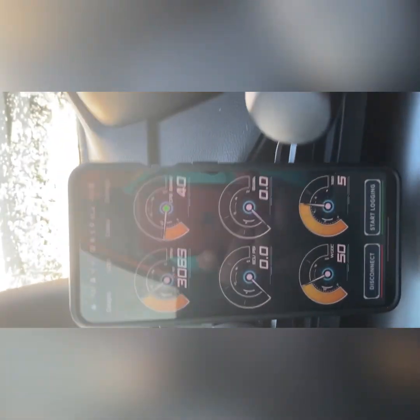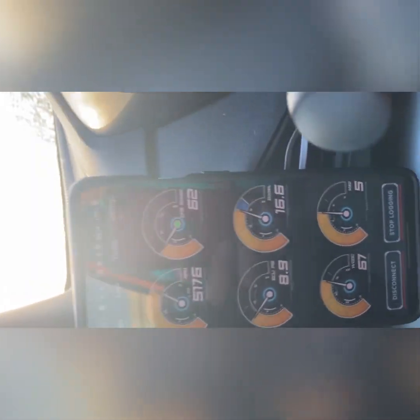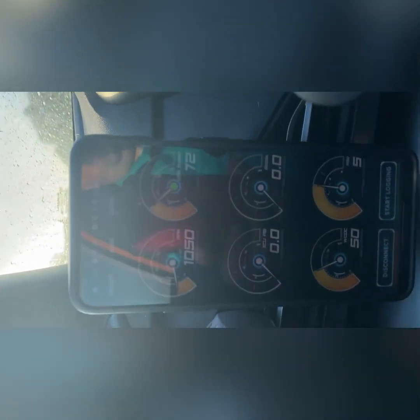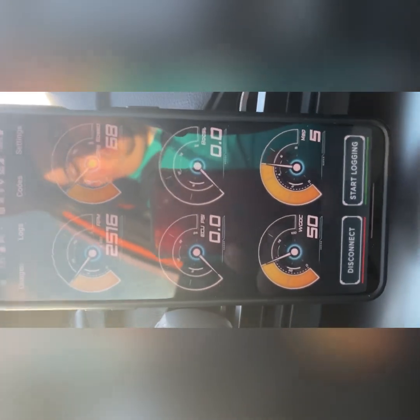Let me see if I can get a better angle for you. All right, I'm going 40 and let's go. Nice smooth pull to red line. Hopefully you're able to see that. A nice smooth pull to red line.